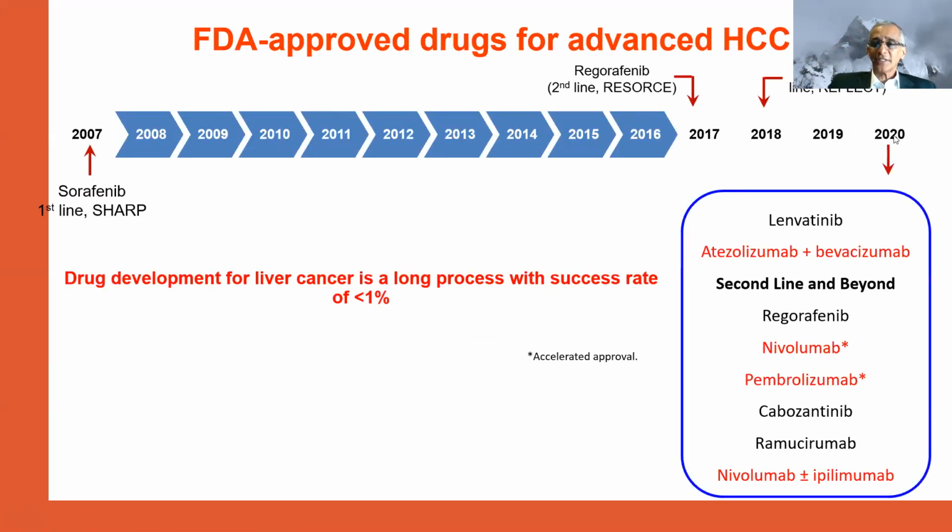So this is just a slide looking at the various treatments. The first drug treatment for liver cancer was approved in 2007. It's a drug called sorafenib. And then we had a second drug over the last few years. And today in 2021, we've got sorafenib still. We've got another drug called lenvatinib. And the newest kid on the block is atezo-bev.